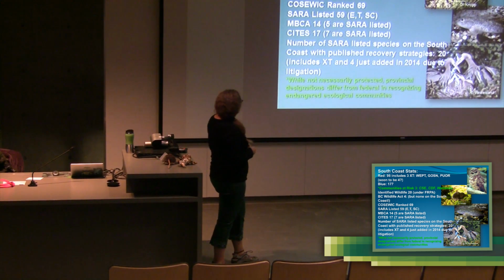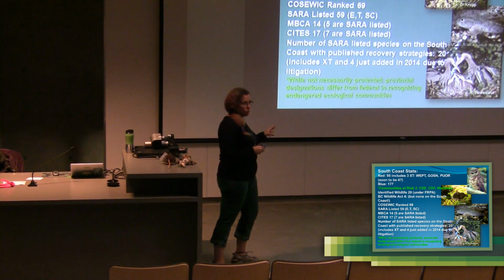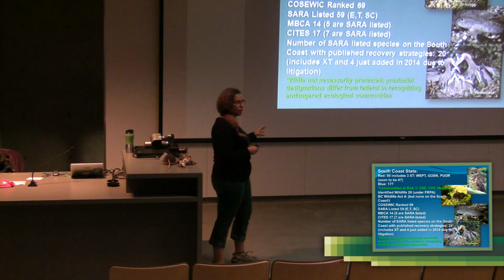What's interesting here in the province of BC is that we do have ecological communities at risk. So that's a little bit different than the federal legislation. Now, unfortunately, it doesn't mean that those places get protected, but they are very unique places because of the plant communities. They're often very rare spaces that are in existence, and they often will have plants that are endangered growing in them. So for us here on the South Coast, we're very interested in three specific ecological communities.